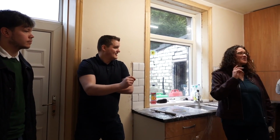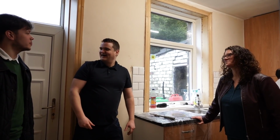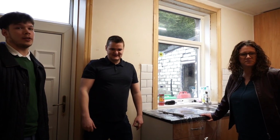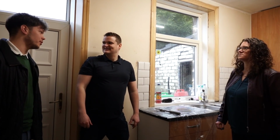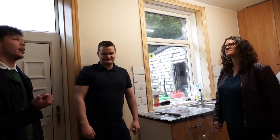Yeah, and there's a lot of kitchen units here. So you've got its own wine rack. Yeah. But you've been helping with the manual work as well. You've been stripping the wallpaper. Yeah, stripping the wallpaper. Had to take all the interior doors off for the new interior doors. Nice. Had to take all the tiles off upstairs in the bathroom.